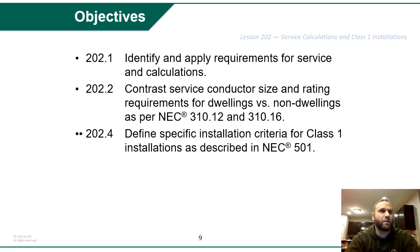So when you're calculating your square footage, you take your total square footage for the entire structure of habitable living space and you multiply that by 3 volt-amps per square foot. Therefore, let's say you have a 1,500 square foot home. You multiply that by 3 volt-amps, you're going to come out with 4,500 volt-amps for that square footage. Then you add your small appliance circuits to it, you add your laundry circuits to it. Once it's all added together, then you can use Table 220.42 to calculate the demand required on that general lighting load. So know those things.